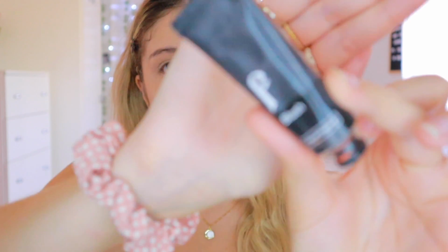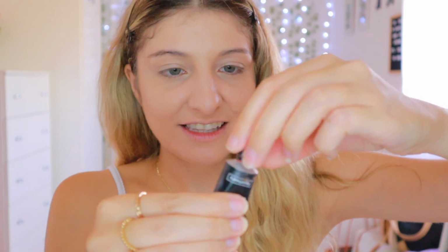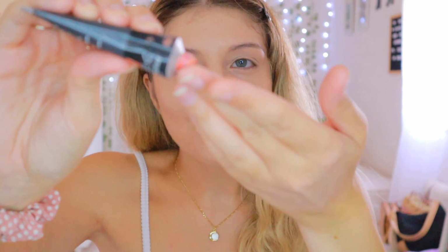I also apply blush, and the blush I use is this one from Facetheory. It is the blusher in the shade Blush. It's very easy to remember. The first time I applied it, I did way too much, and I have a review I'll link over here, but now I learned you just do a wee bit like that. I take it on my fingers and I blend, and I wipe off on my palm.